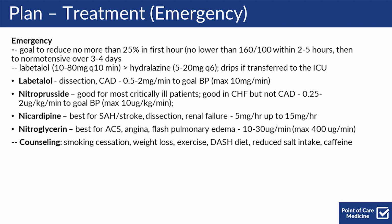It's good in congestive heart failure, but maybe should be avoided in coronary artery disease. Nicardipine is the best for patients having a neurological emergency like a hemorrhage or stroke, as well as for patients that are having dissection or have a history of renal failure. And nitroglycerin might be best for those having ACS, angina, or flash pulmonary edema.